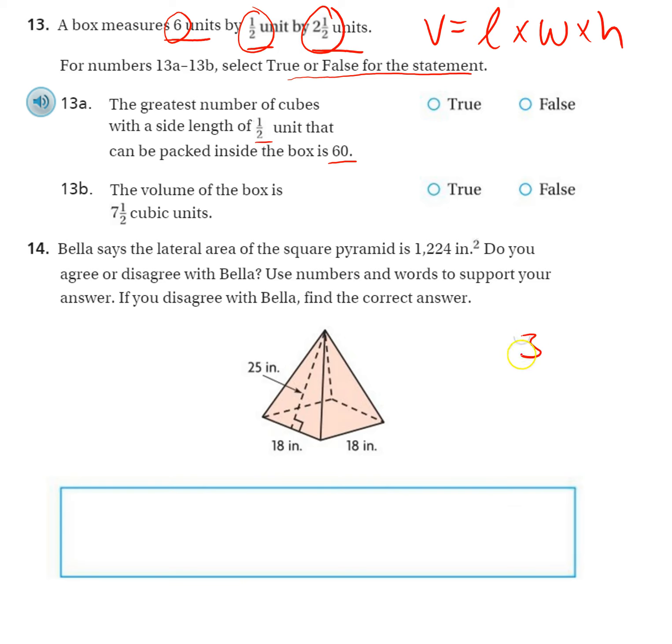Half of 6 is 3, and then 3 times 2.5. So 6 times 1/2, that's how I got the 3, and then 2.5 is 2.5. So 3 times 5 is 15. 3 times 2 is 6, plus 1 is 7. Move my decimal over 1. So it's 7.5 units cubed.